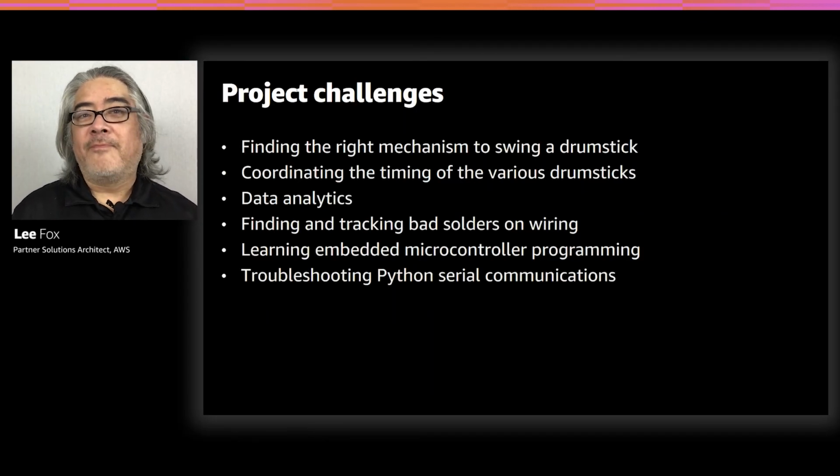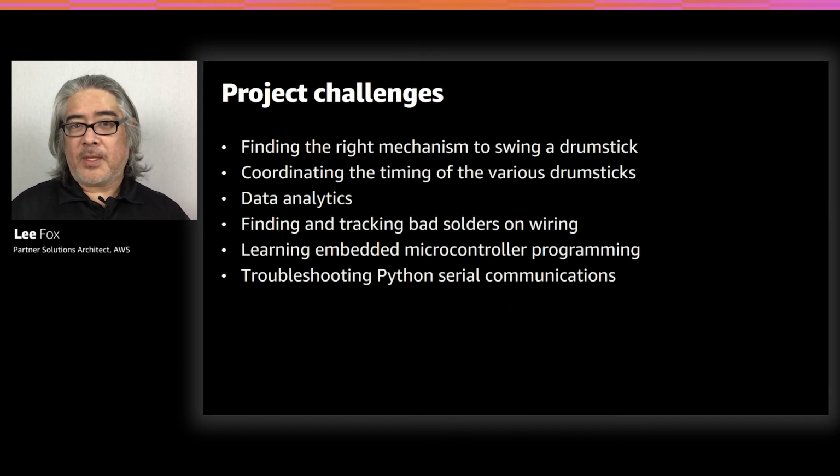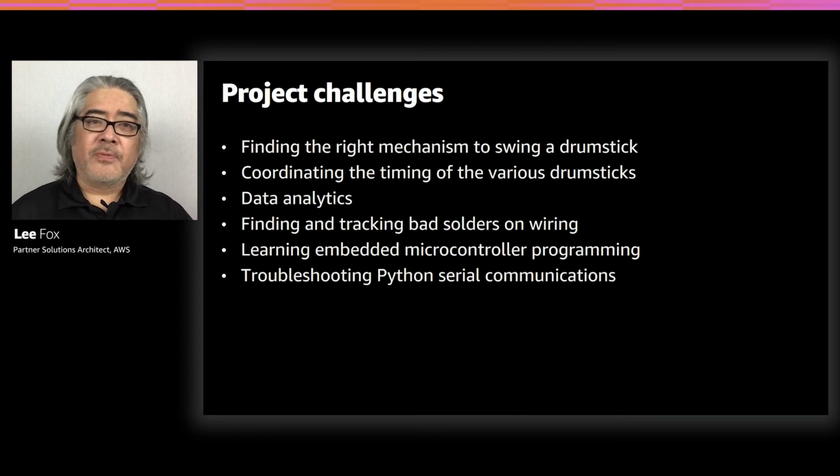So it's been a very, very fun project to work on, but it was absolutely full of a lot of challenges. Right from the start, one of the things that we had to figure out was how to find the right mechanism to swing a drumstick. As it turns out, there's science and math that goes behind it. Drumsticks have a weight, you swing them with a certain velocity, you have to calculate force, newtons, and such. And then we had to tie that back to find the right device.